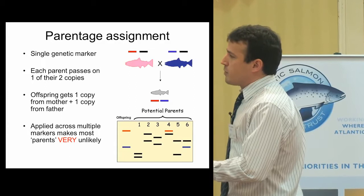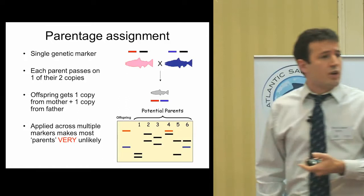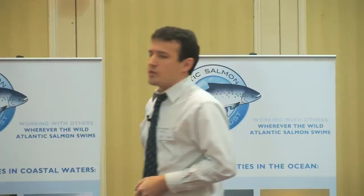Whereas other parents, parent 4 shares that variant. It's the only parent to share that variant with that offspring, so that's a pretty strong case, for instance, that they must be related, and likewise parent 6 then could have provided this variant as well. Of course, doing that with one marker doesn't really make a whole lot of sense.